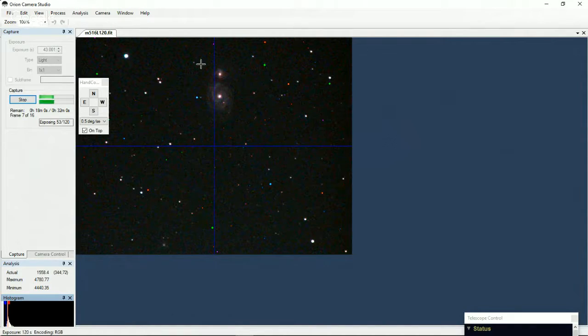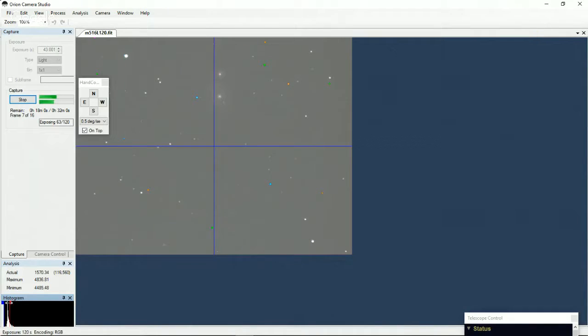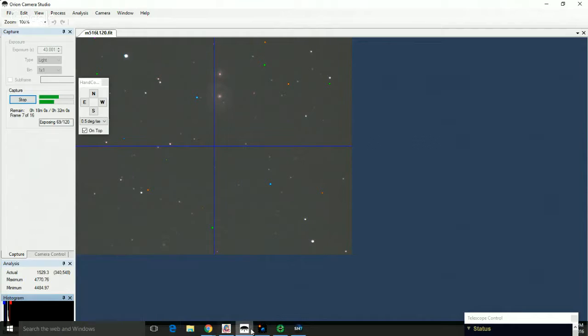So you have M51, which is the Whirlpool. And we'll be able to get a whole bunch of them. So that's great. It's not awesome, but that's pretty good. For light pollution, that's not bad.